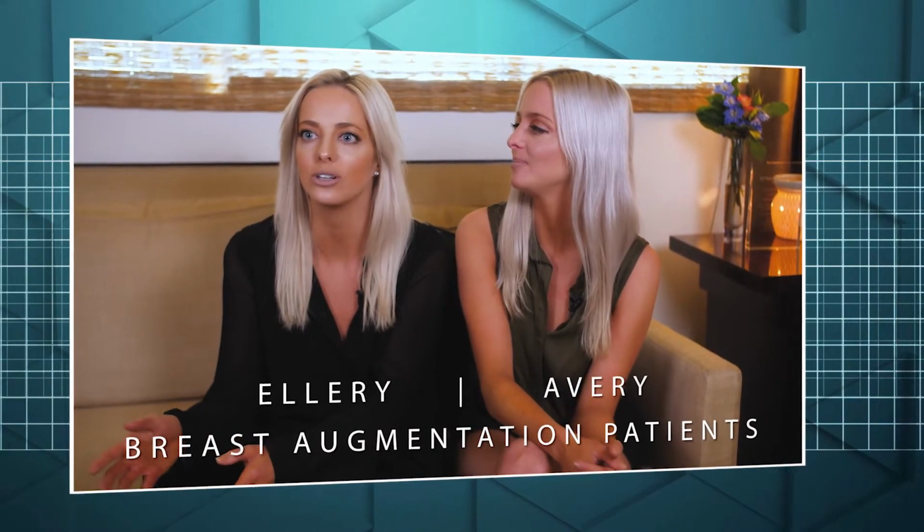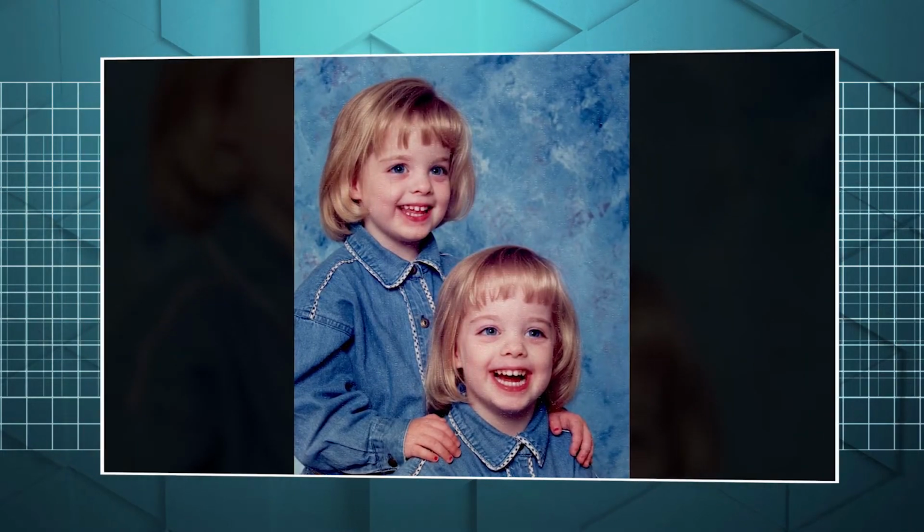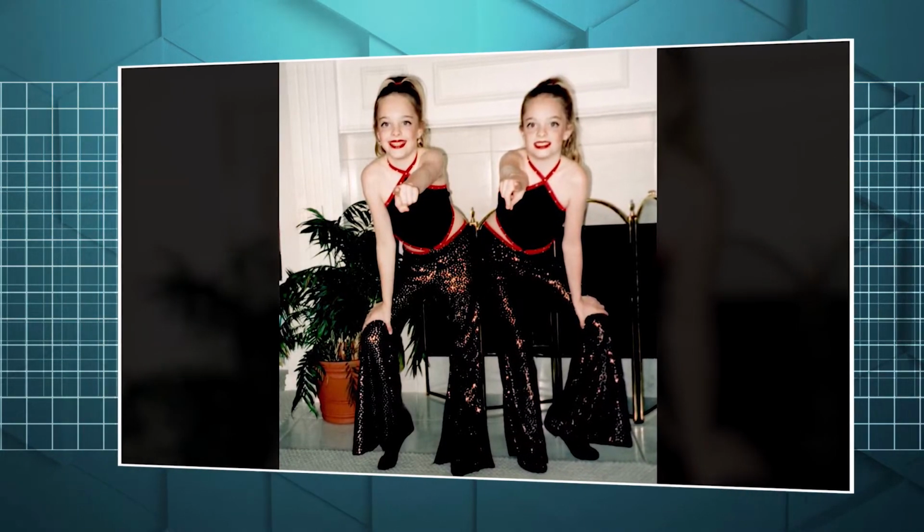I am an identical twin, so I guess we'll use it now. We're very super identical: same body, even same interests, even our voices sound the same, but our breasts are not the same. We have different implants, different sizes, because one of us might have two different sizes in each of our breasts. But if identical twins don't have the same breast, patients don't.